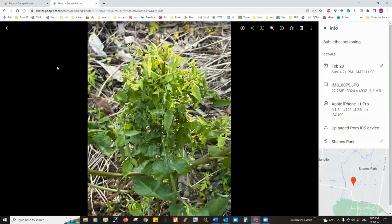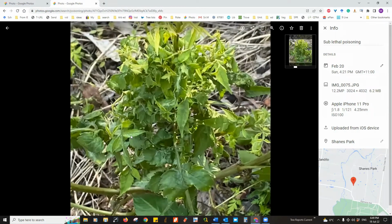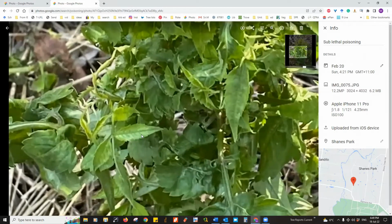But here's sublethal herbicide application, shortened nodes, okay? And something's affecting the electron chain transfer process of photosynthesis. So we're getting this chlorosis occurring. So they're two really good indicators of sublethal. Again, some distortion of the tissue. Chlorosis, for those of you who don't know, is the paling between the veins. So that's chlorosis.